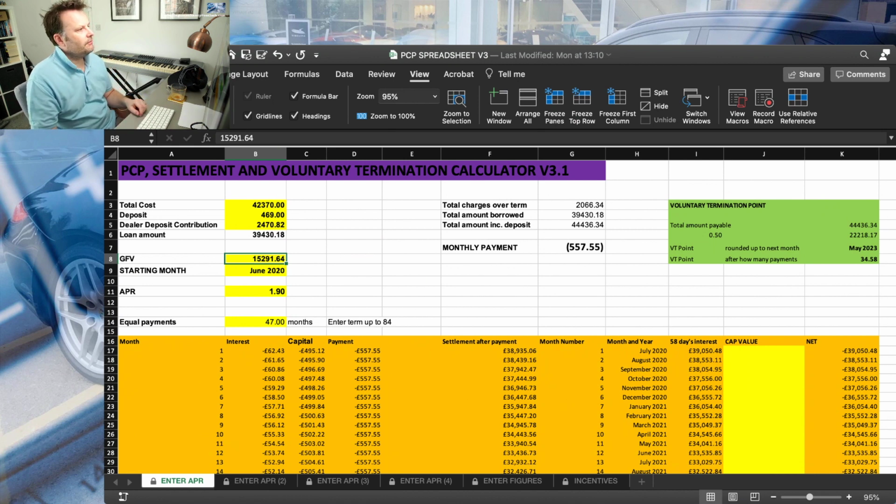So all of a sudden, our monthly payment has increased to 557 from 448 or 439, depending on where you look. You wouldn't do this, obviously, because if you were changing your car every 2 years, you'd do a 2-year agreement or a 2-year lease. But I'm just trying to demonstrate what could happen. Let's say in another 2 years' time, you fancy another car under the same terms. Because we've now carried the negative equity over from the previous agreement, we're going to be in even more negative equity the next time round.